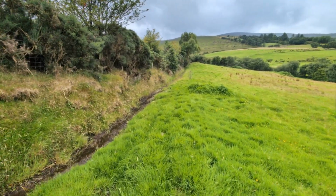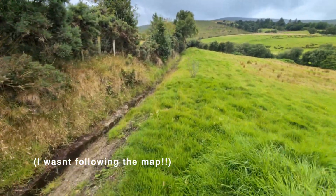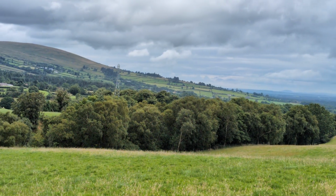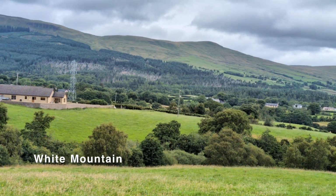The track just sort of suddenly stops, and they seem to be going over somebody's field and following the map, but it doesn't really seem to feel correct. But we'll see how we go till we get down to the bottom of the valley. So I noticed there was no through path and had to try to work out where I had gone wrong, but first I had to go back the way I'd come.